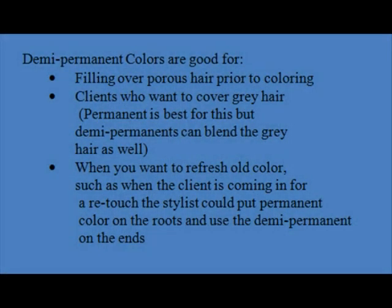Demi-permanent hair colors are good for filling over porous hair before you color it. If somebody comes in and their hair is over porous, it's going to soak up that color and you'll get a very uneven color. So then often your stylist, if that's the case, will talk about putting a filler on your hair, and that's what a demi-permanent hair color would do. It would go on and deposit some color first so that when you put the next color on, it's not going to absorb it too much because there's already a deposit of demi-permanent on there.